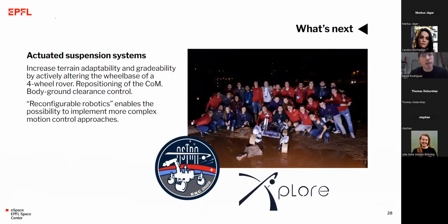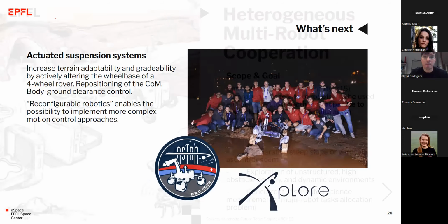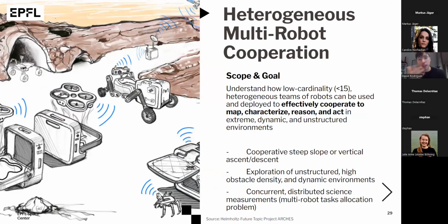We're also looking at different mechanisms, such as actuated suspensions, together with Explore, a student association working on space robotics here at EPFL, so that we can precisely control the configuration of the rover at any given time. And that's it on the fast mobility side.